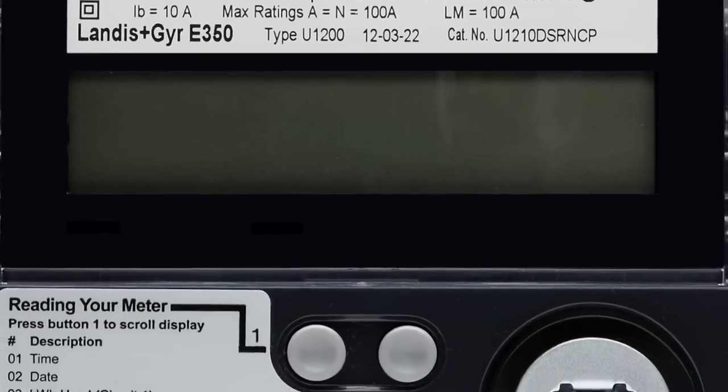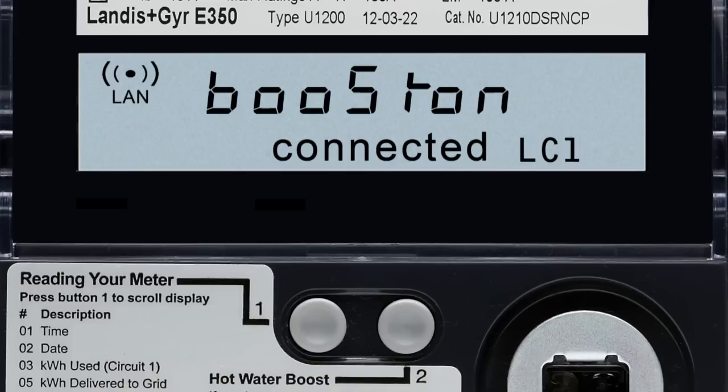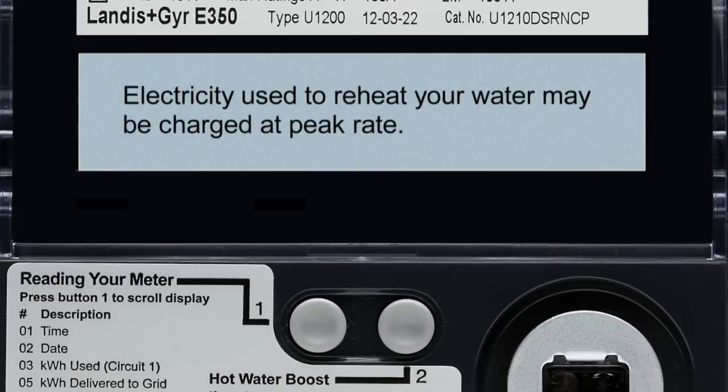To enable this function, press and hold the hot water boost button on the right for 5 seconds until a countdown is completed on the display panel. When the countdown is completed, LC1 will appear on the bottom right of the display panel. Please note that electricity used to reheat your water may be charged at peak rate.